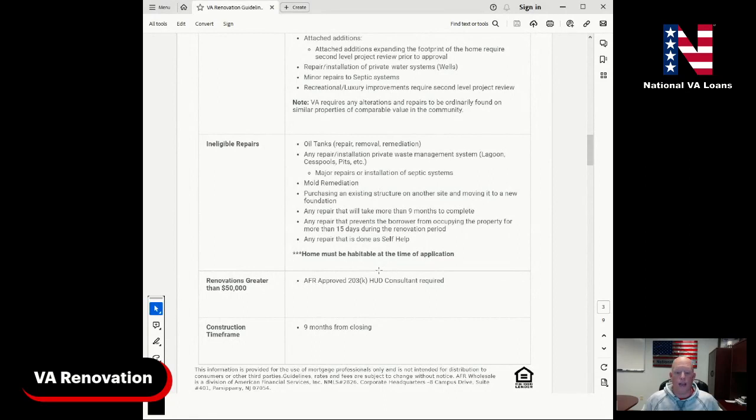Number one, the home must be habitable at the time of application. So when we take the application, whether it be for purchase or refinance, the home must be habitable. On a purchase, you must be able to occupy the property. With paint and stuff like that, you can occupy the property even while you're doing renovations. One thing that is not eligible, and we've had this come up, is mold remediation.